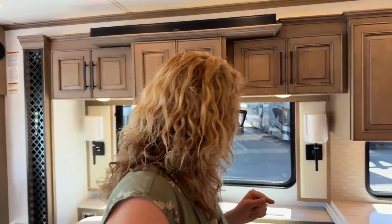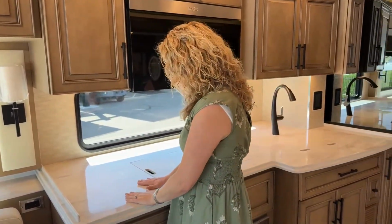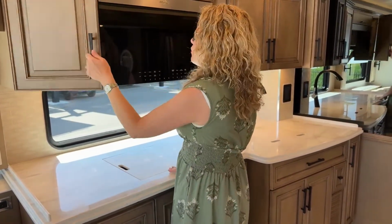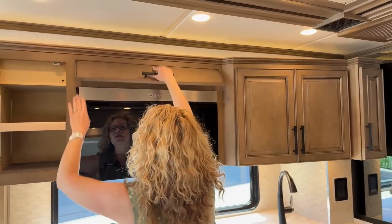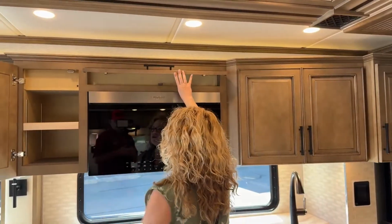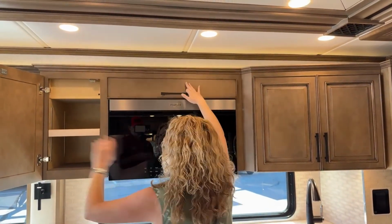All right, moving into the kitchen area. Really nice looking. This is a solid surface countertop. And then we, of course, have more storage. Anytime you see a shelf like this, it's going to be adjustable in height, so you can put it how you like it. Little place for small things up here.